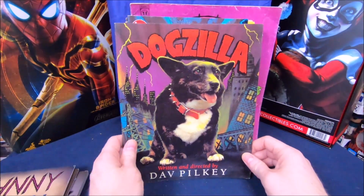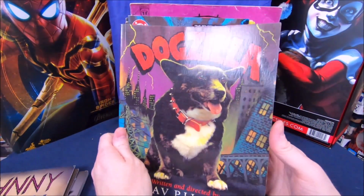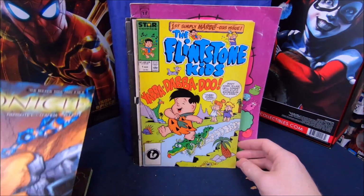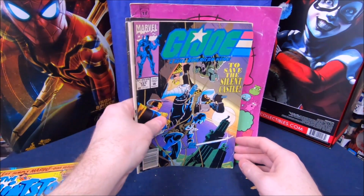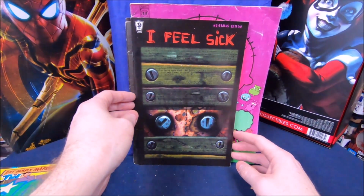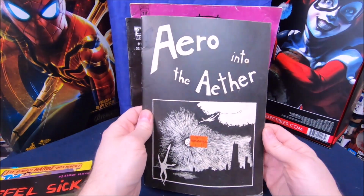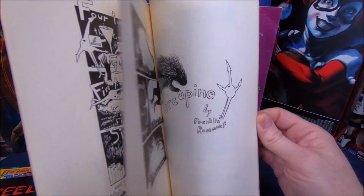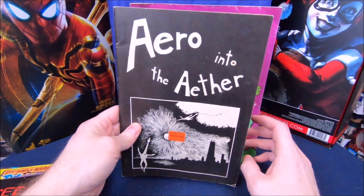We have Dogzilla. I was actually going to leave this behind, but the cool kid said he wanted that one. So that one's actually for him. We have Bionicle number 6. Flintstone Kids number 1. G.I. Joe number 121. I Feel Sick number 2. Arrow Into the Ether. It's just a weird looking, like artsy fartsy kind of comic book. It's from the 70s though, so it might be worth something. I'm not sure.